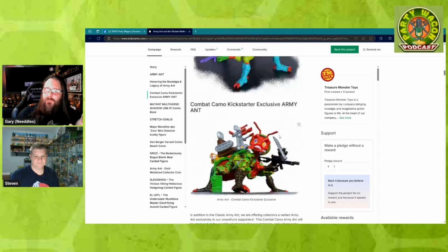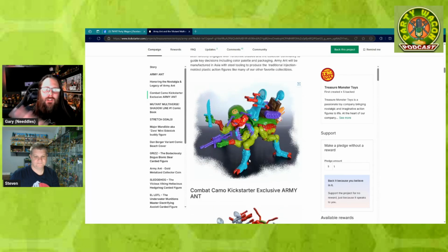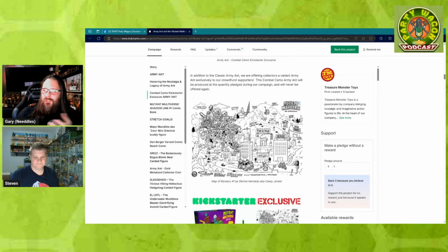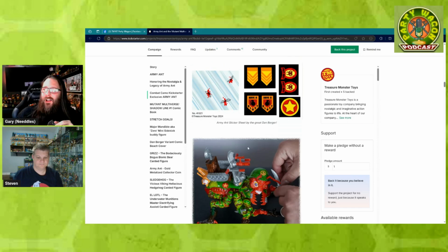But you can see there are some variants. There's some standard ones. Like, this is the one I'm going with, the standard colorings that matches with, like, Needle Nose, you know, the vintage Playmates figures, but there are alternate ones you can get. The combat camo Army Ant version, which is really neat. I think that's cool if you want the more camouflage based character. What is this? Map of Mystery. So that's pretty cool. It's like a little insert. I'm a little naive to that part, so I'm very sorry.